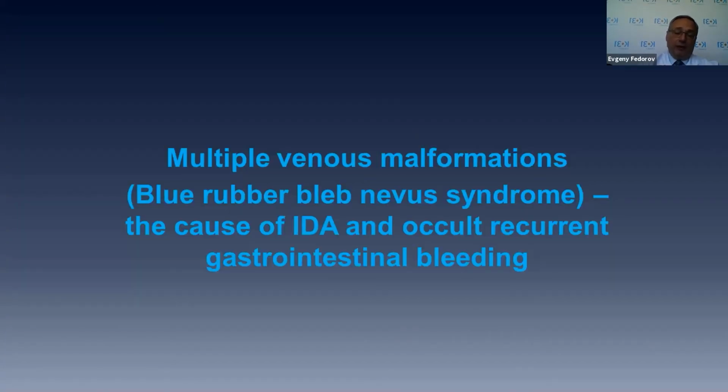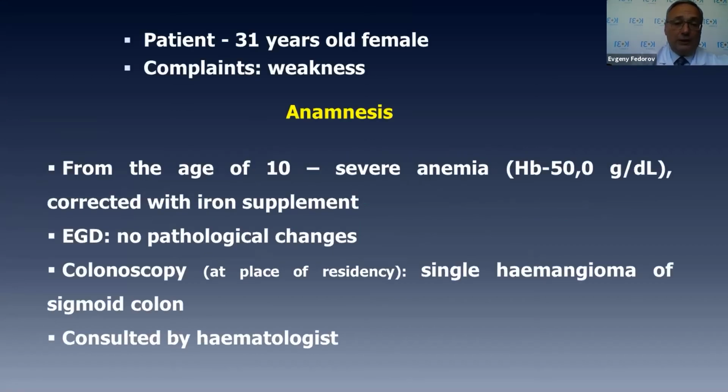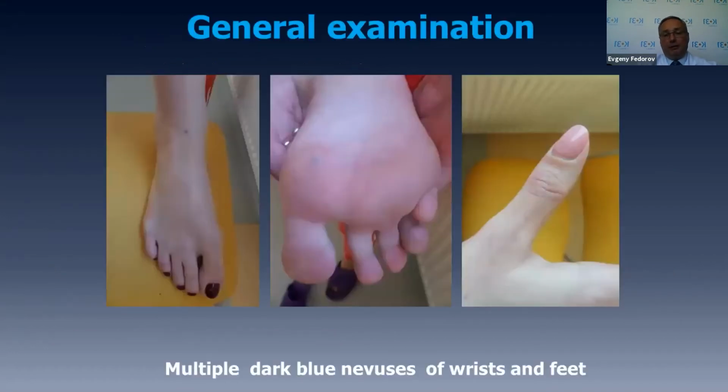And a relatively rare case of multiple venous malformations, so-called blue rubber bleb nevus syndrome, as a cause of iron deficiency anemia and occult recurrent gastrointestinal bleeding. This patient came to us at the age of 31 years, and her complaint was weakness. From the history, we realized that from the age of 10, she had severe anemia down to 50 grams per liter, corrected with iron supplements. There were no pathological changes on EGD, and colonoscopy at her place of residence, not in Moscow, showed a single hemangioma of the sigmoid colon, and she was consulted by a hematologist.